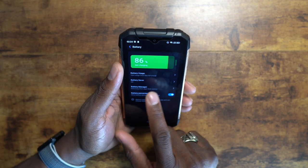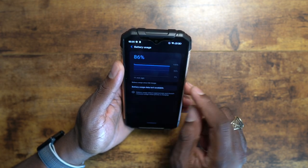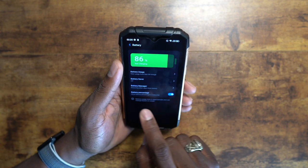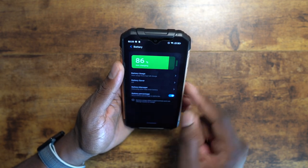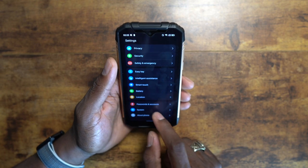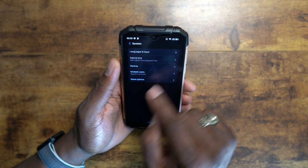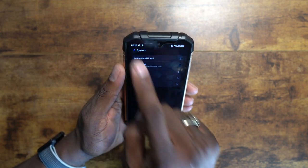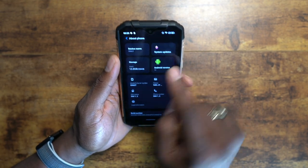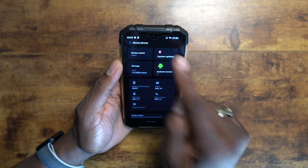So the battery, I don't like that the battery is inside it. Let me see if there's a way to get it on the outside. Nope. It's inside the battery bar. I'm not really a fan of that, but it is what it is. You got your system. I want to go to about. Gestures are kind of wonky. I'm trying to hit the back, but okay. So Android 12, 256 gigs of storage. There's the model and everything. Let's see if there's a system update.